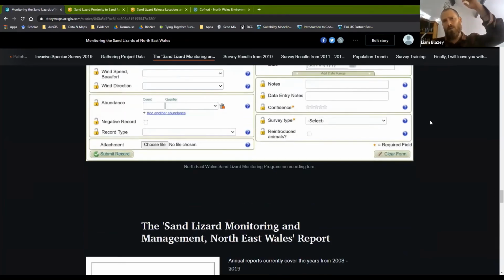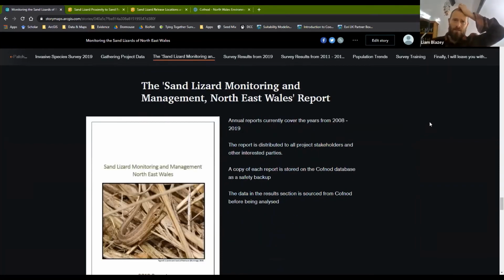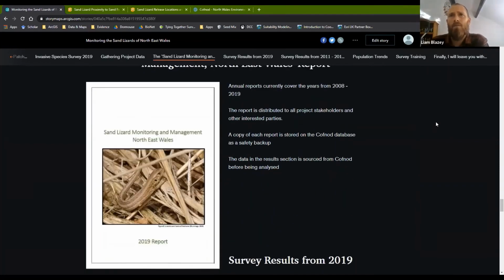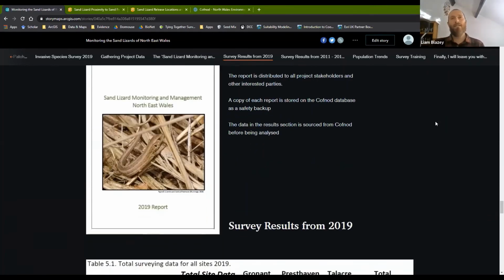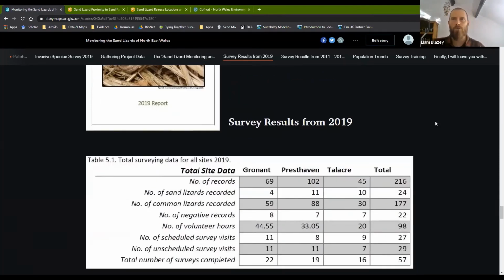One of the things we do is this, which I'm rubbing my head in agony just looking at it, the annual sand lizard report. I wrote the first one when I first started at my job, and I had more time on my hands, and I made it way too long. So now I have to keep it at the same length, but I don't have enough time to write it. So yeah, I'm not looking forward to it. But basically it covers everything that we gather, and it all comes from data that we store on Cofnod.